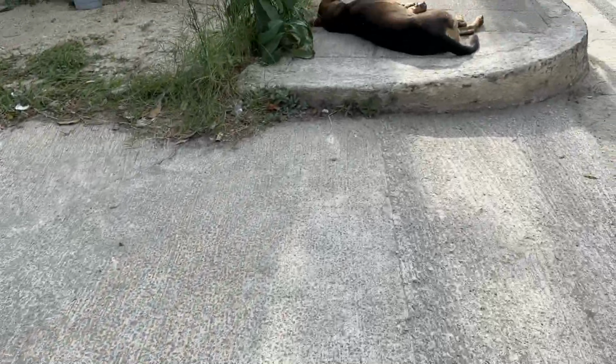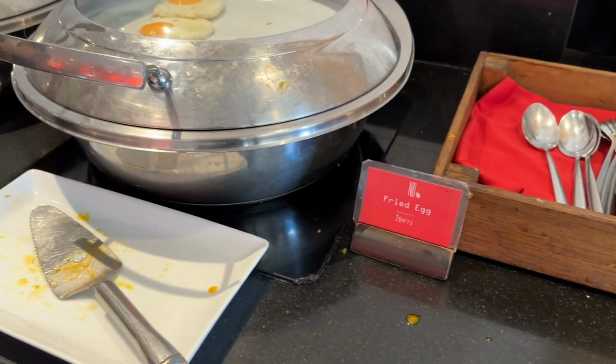Also, how sweet is this dog's face? These two dogs were outside of the little coffee shop every day, and they were so cute.